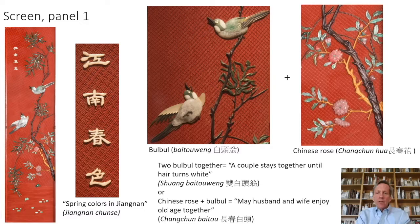If we look at the two birds, the bulbul, in Chinese, the term for this is bai tou wang. And here again, you see the Chinese characters, which literally means white-haired old person. And so if you combine these two together and use this term shuang, this double, shuang bai tou wang, it's a wish that a couple stay together until their hair grows white. And so it's a very common four character expression. And so just the two birds by themselves and the name in Chinese is a wish for a happy couple to be married for a long time together.